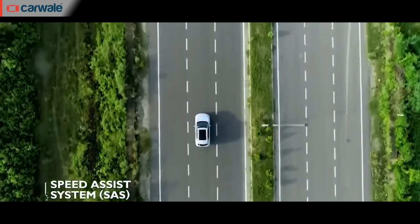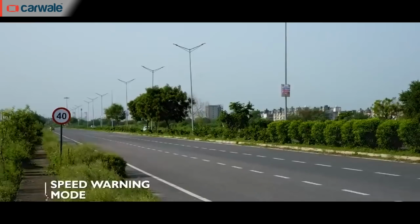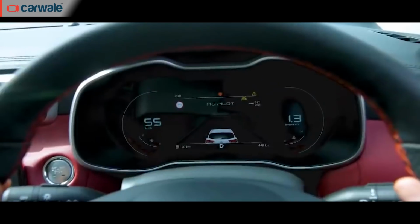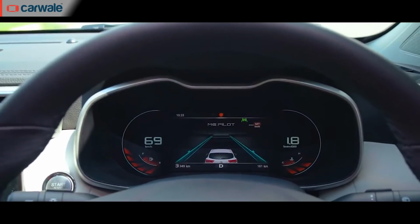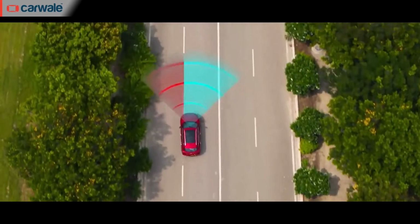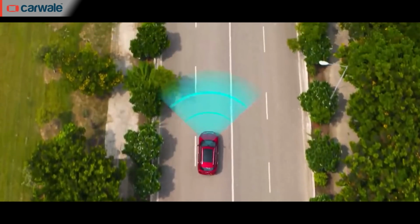Lastly, the most fun or intrusive, whatever you would like to call it, is the speed assist system. In this, the Astor can read speed signs on the road and will curb the speed to match it, irrespective of your throttle input. It feels surreal at times and first-timers might feel the throttle pedal has stopped working. But the system worked brilliantly with 40 km/h and 60 km/h road signs we tried it on.